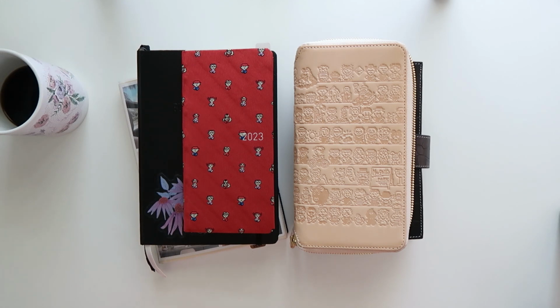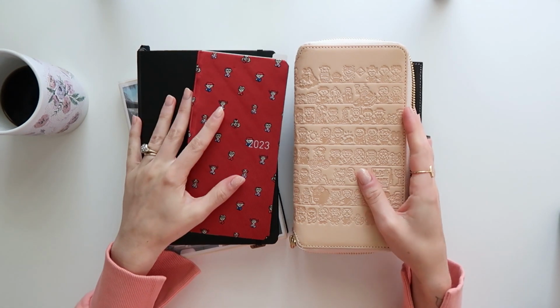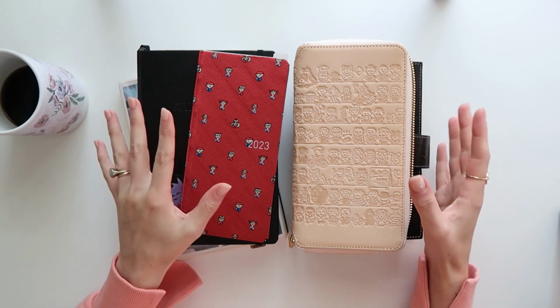I think that's totally fine, especially if your life is changing or you're in different seasons with different challenges. I think your planners have to change to accommodate your planning needs, and that's what's happening and what has been happening.